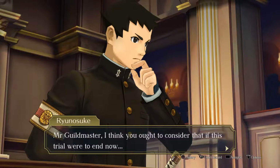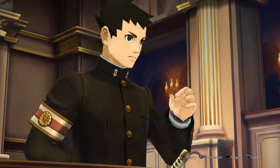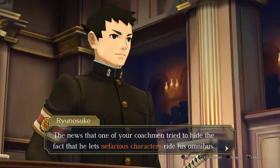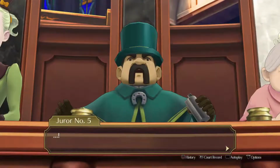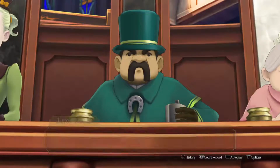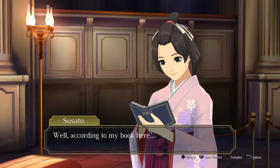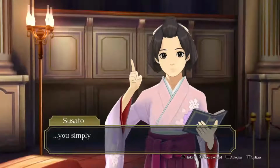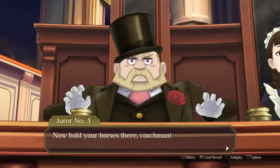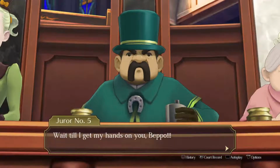Mr. Guildmaster, I think you ought to consider that if this trial were to end now, the news will surely spread all over London. The news that one of your coachmen tried to hide the fact that he lets nefarious characters ride his omnibus. Alright then, how do I make it so this miserable trial doesn't end? Well, according to the book here, you simply launch a ball of fire into the innocent side of the set of scales. Now hold your horses there, coachman. We are all in agreement. Wait till I get my hands on you, Beppo.